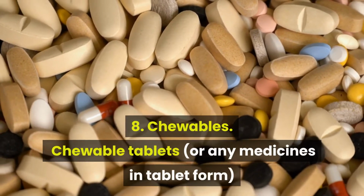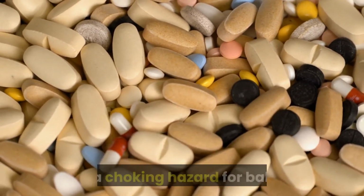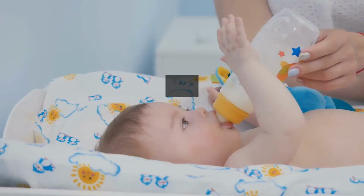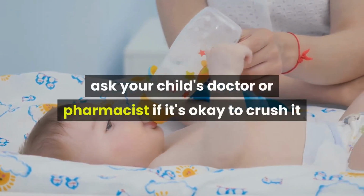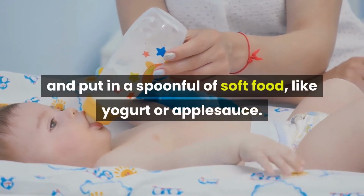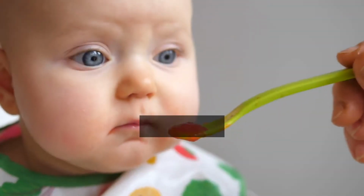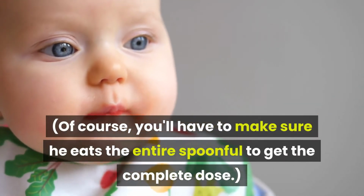8. Chewables. Chewable tablets, or any medicines in tablet form, are a choking hazard for babies. If your baby's eating solids and you want to use a tablet, ask your child's doctor or pharmacist if it's okay to crush it and put in a spoonful of soft food, like yogurt or apple sauce. Of course, you'll have to make sure he eats the entire spoonful to get the complete dose.